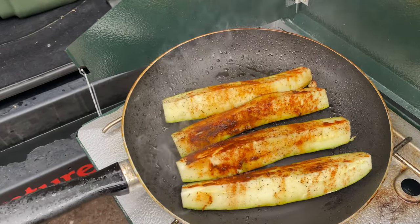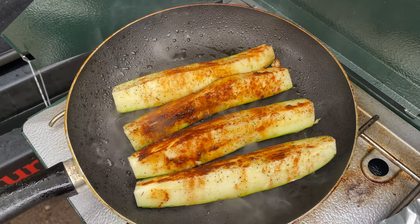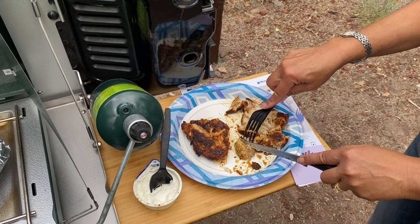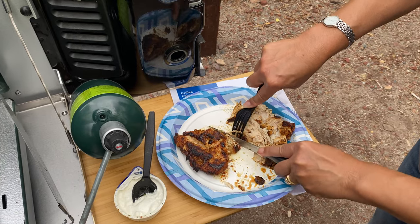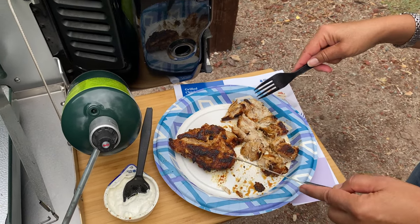This is a lot of chicken for four tacos. Four tacos. So we have four tortillas. Look at that.